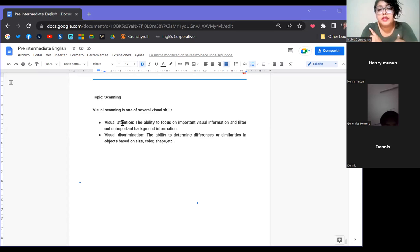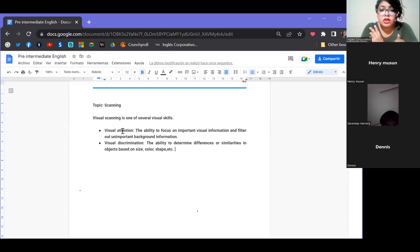Tenemos en el primero the visual attention, que es la habilidad de enfocarnos en información visual importante y filtrar esa información de la información que no es tan importante. So, in the second one, it's talking about visual discrimination. Vamos a hacer una discriminación visual, que es la habilidad de determinar las diferencias o similitudes en objetos basados en el tamaño, en el color y en la forma.